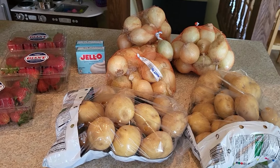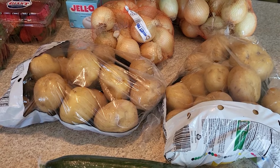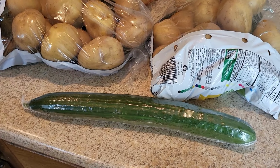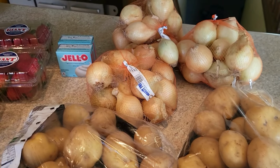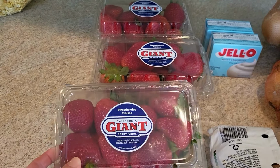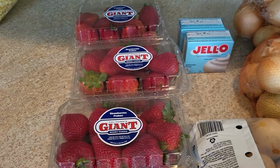Here we go. Okay, this is counting for my April total, last trip of April, but I did get it this week at Meijer, so sales are good. This was a 7 for 7, so everything I bought here was a combination of that, except strawberries also happened to be 99 cents. Grabbed 3 of those. I'm gonna try dehydrating some in my new food dehydrator, and we're gonna eat some fresh.